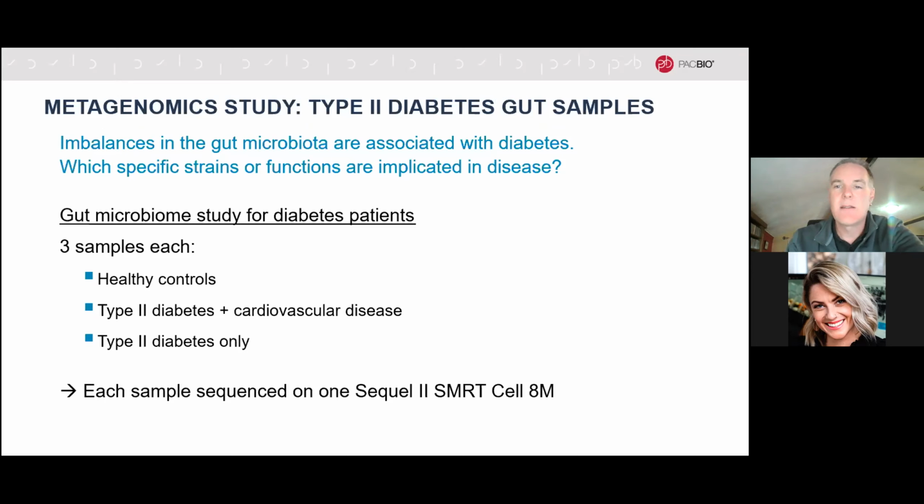This is a gut microbiome example between healthy and diseased patients. So you've got some healthy controls, some patients with diabetes, and also patients with diabetes and cardiovascular disease. We're just seeing if there are any changes or obvious differences in the gut microbiome for these patients. So each of the patients had their gut microbiome sample sequenced.